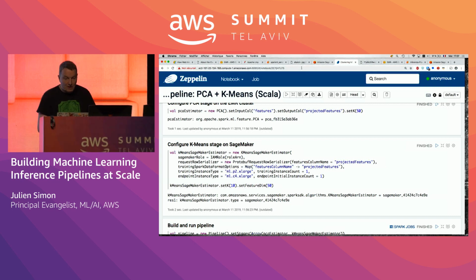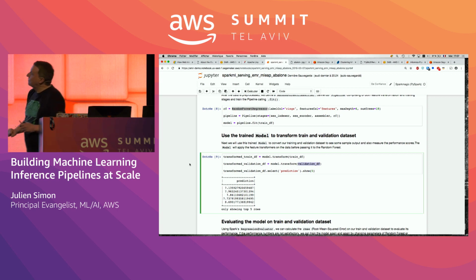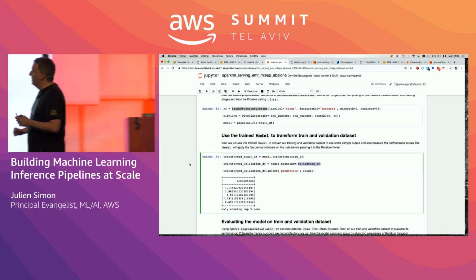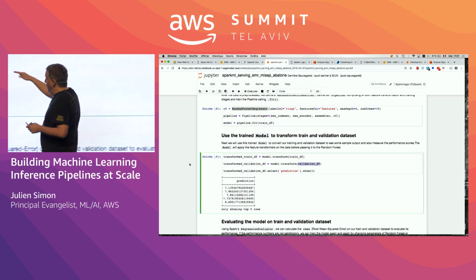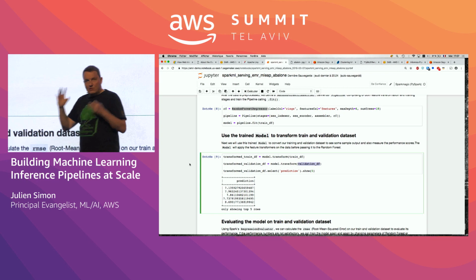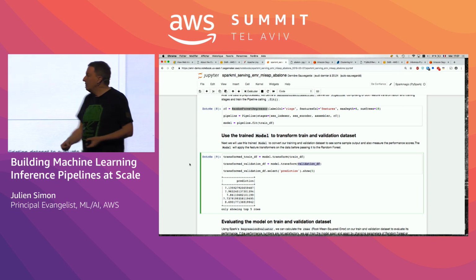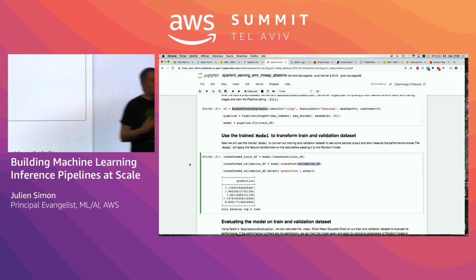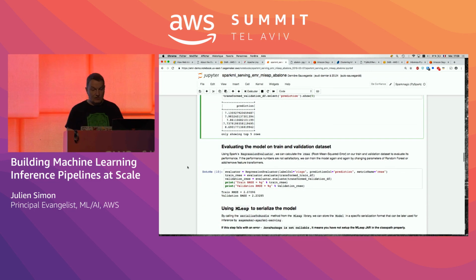So now, let's move back to our abalone example, okay? To the shellfish example. So what we've done here, remember, is we trained a model on Spark, okay? Now, could we deploy this on SageMaker? So let's see how that works.